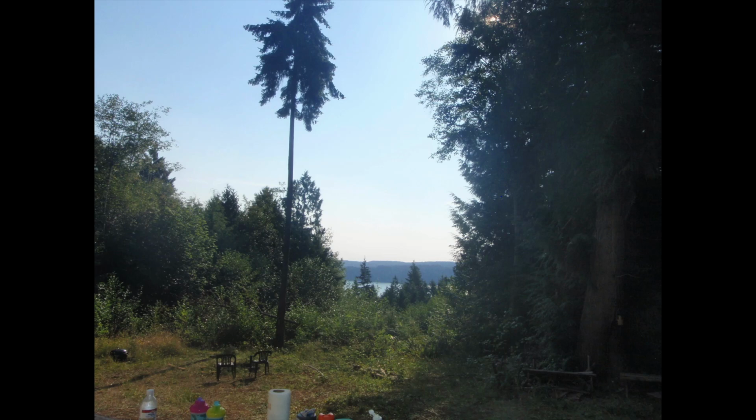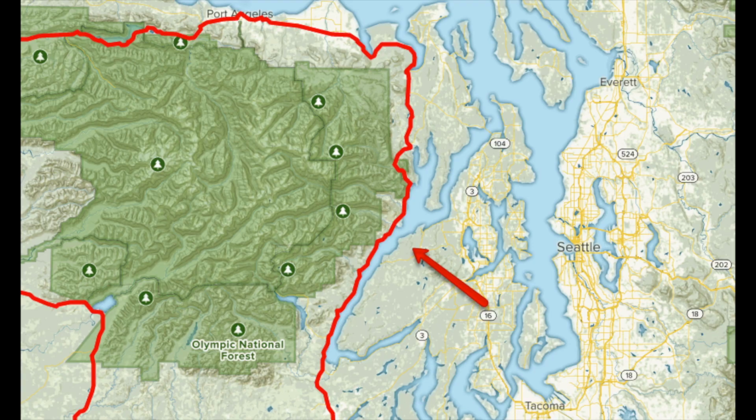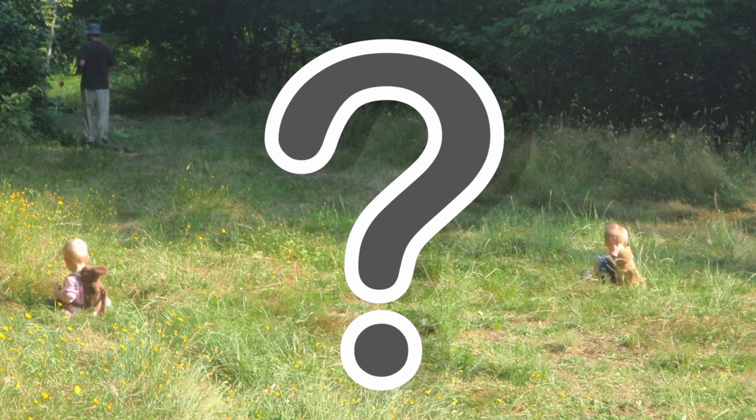In 2012, we bought a 5-acre piece of property in the Hood Canal. The Hood Canal is where Ryan and I really became a couple many years before, and we knew we always wanted to do something in this area. We just were never sure what, so after we had our twins, we thought, let's do it. No better time to buy a piece of property than when you have 1-year-old twins, right?